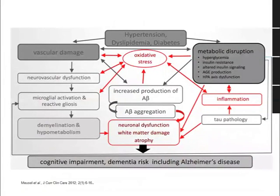And just to highlight as well, where we have metabolic syndrome, hypertension, dyslipidemia, diabetes and factors like that, we're going to see things like vascular damage. We're going to have microglial activation. This is going to lead to demyelination of our poor little neuronal networks. We get hypometabolism, so the poor old brain is starved of glucose. This is primarily when we're looking at insulin resistance as well, which is quite common.